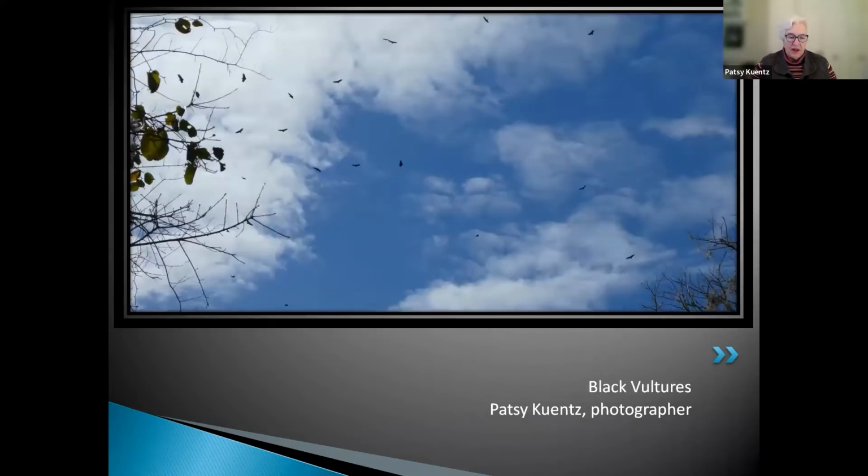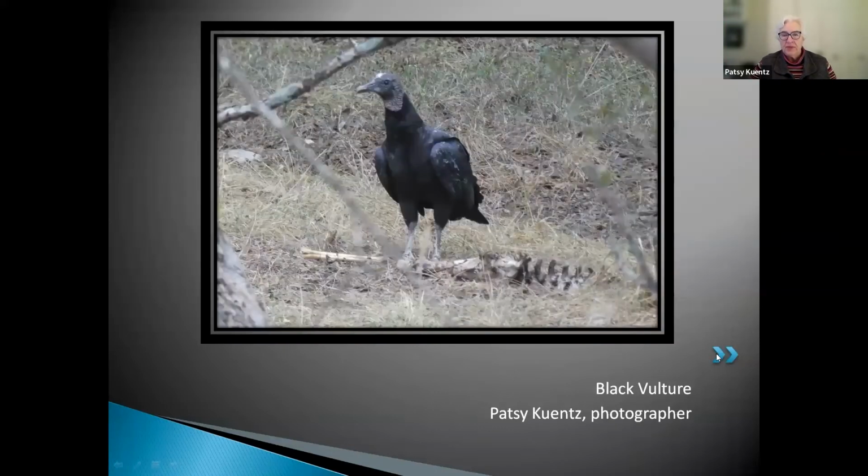Now here's a group of black vultures flying above. You could not tell they were black vultures, once again, unless you had binoculars. But I'm going to show these vultures up close. This is a black vulture that I found near the Oakmont alongside the Savannah area last year, working on an old deer carcass.